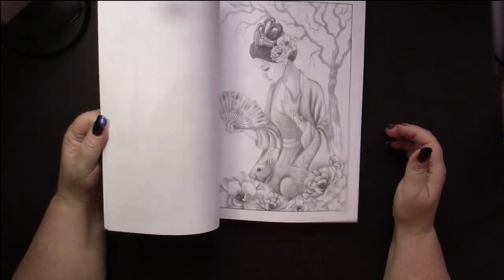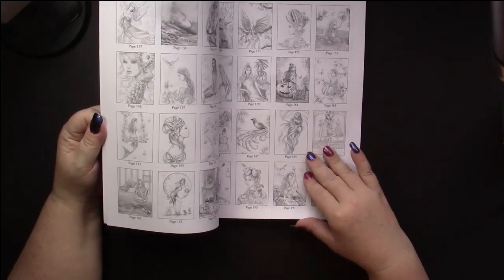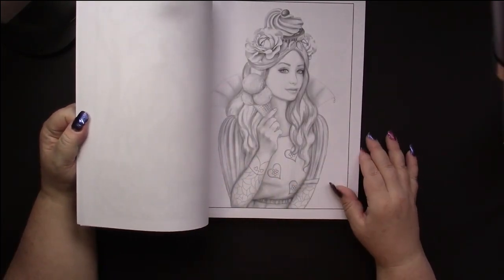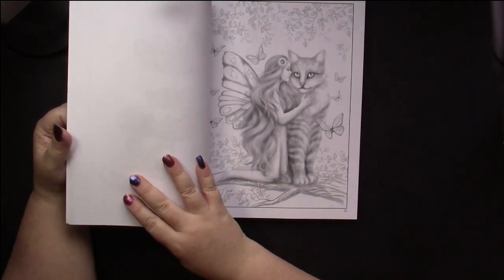As I've done Nikki Burnett. I don't know who I've done, but I'm just used to the Jade Summer way of grayscale. So this is new for me. But yeah, I love this.